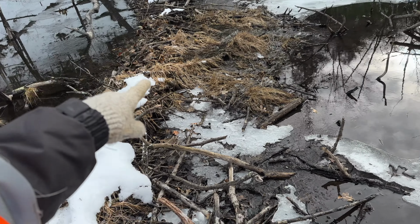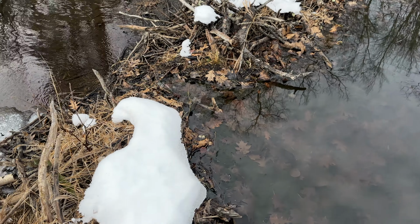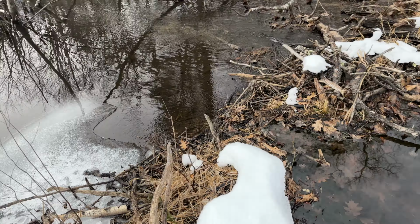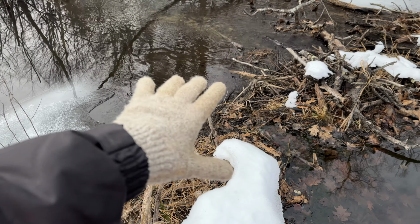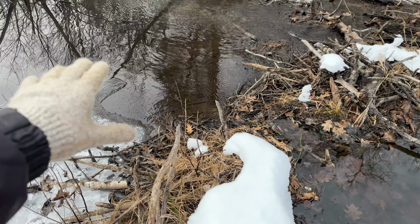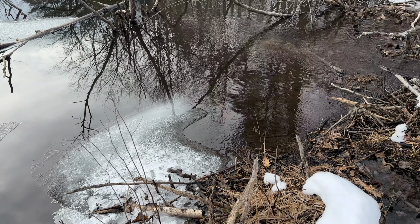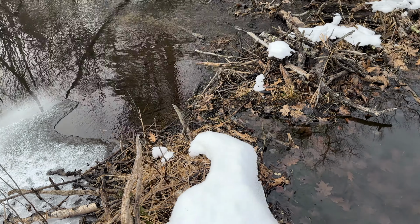I'm on the dam now, and it seems like they probably use this to get between these two ponds here. So I bet you that's gonna be in here somewhere, maybe even here, but I think even better down here would be a good spot to put a trap. So it's really the only obvious spot I can see. So I might try that later, but I'm gonna go check my traps now.